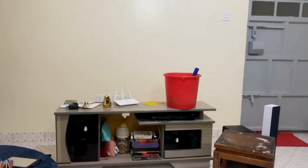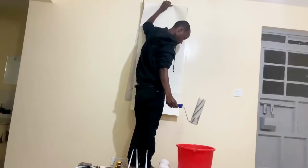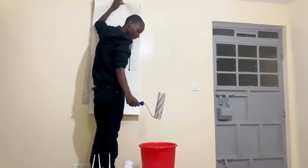As I was preparing the curtains, my guy, the one preparing the TV wall, was also doing his work. So we were trying to kill two birds with one stone, but we made it.